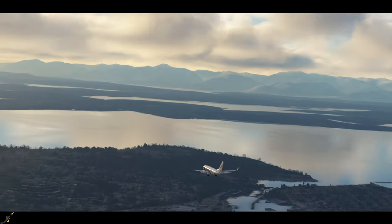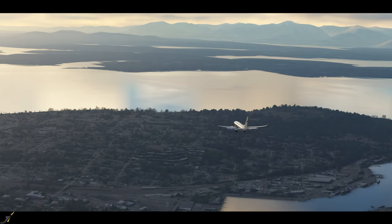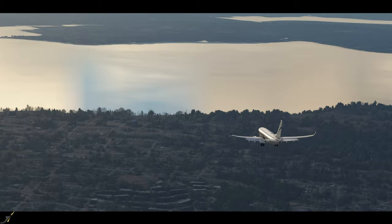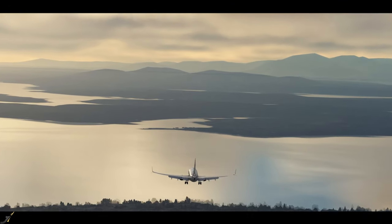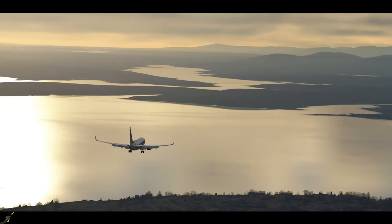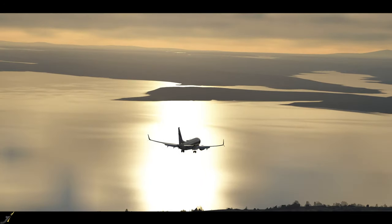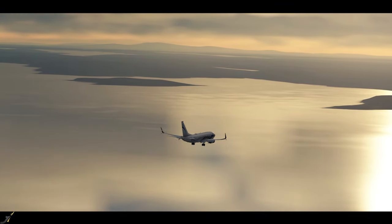Yeah, this is going to be a really sweet approach to check out outside. Got the water, the mountains, all of the above. Downtown Seattle.